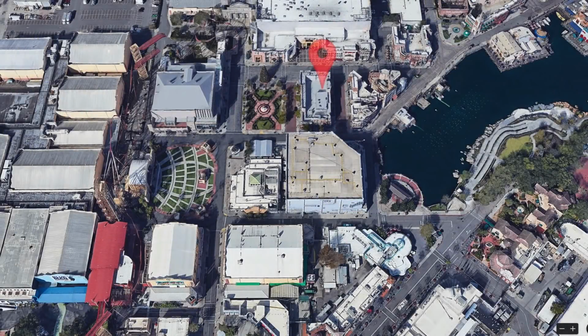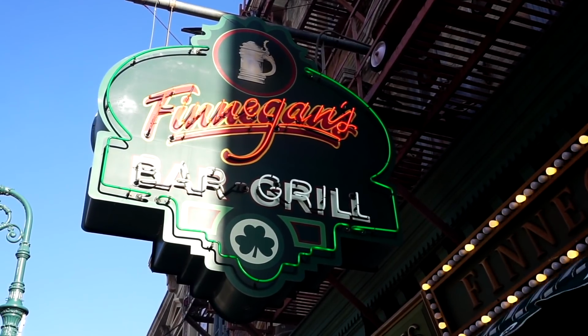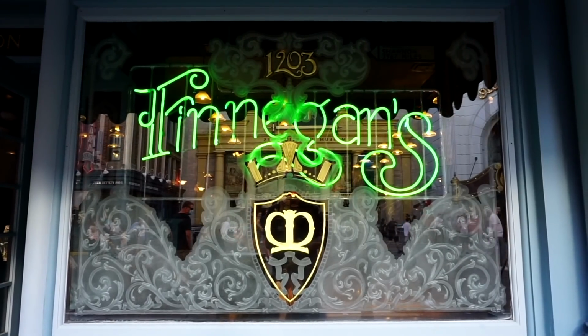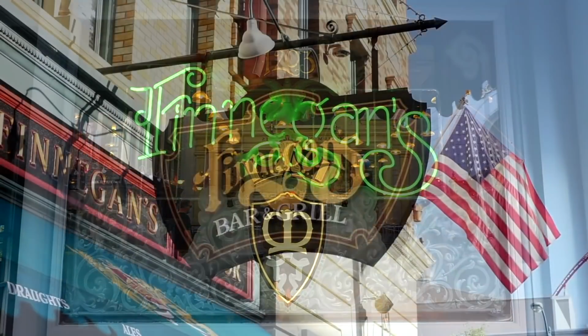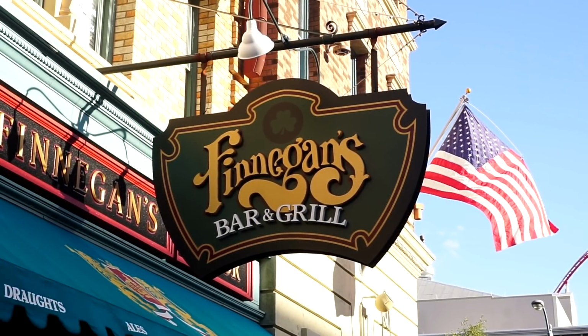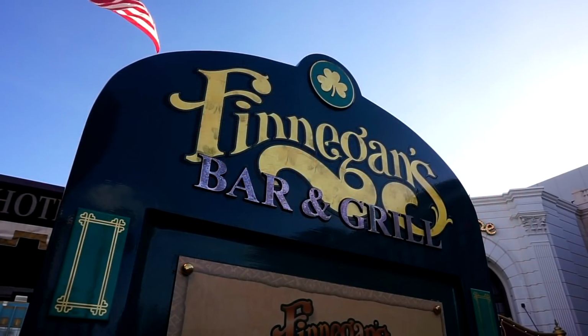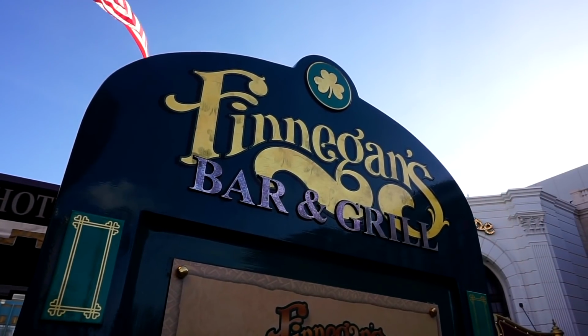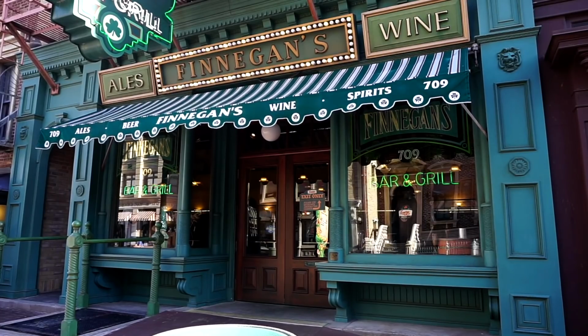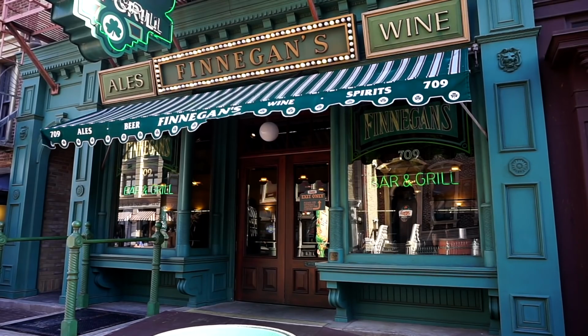But just down the street in the New York section, you'll find my favorite table service restaurant. Finnegan's Bar and Grill is technically an Irish bar and one of 2 table service restaurants in this park. I love this place, and it has been hailed by Universal fans for years, especially during Halloween Horror Nights. I've now successfully dined at all the table service restaurants between both parks and can definitely say that this is the best of the bunch.